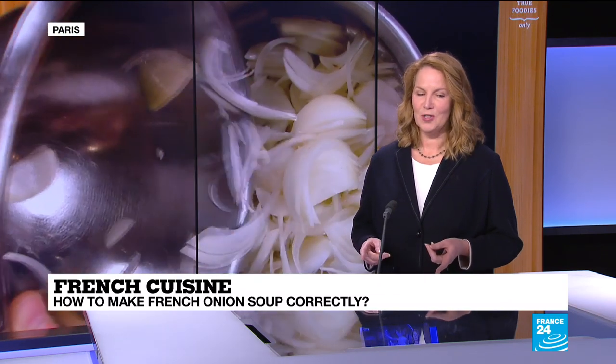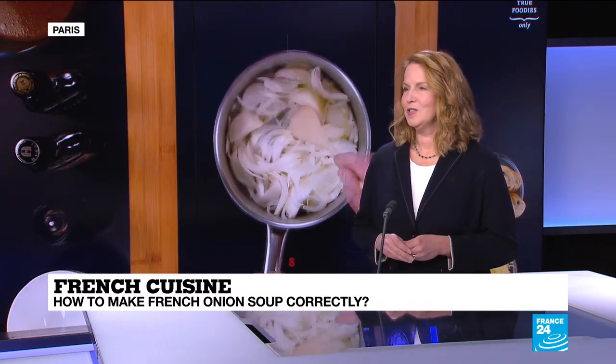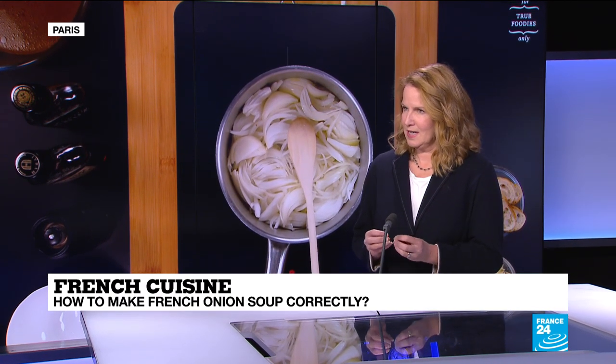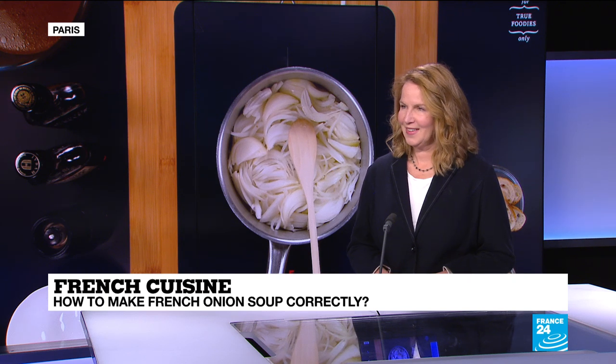And we have a little chef's tip here from our chefs, which is to make sure all the water is really well evaporated, and that makes the onion compote nice and jammy. That sounds good. Okay, then what?